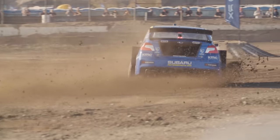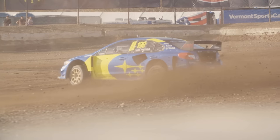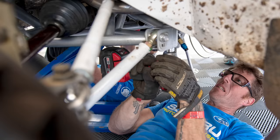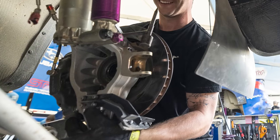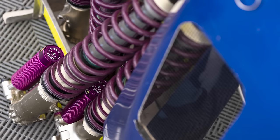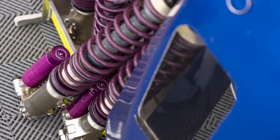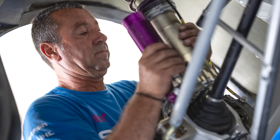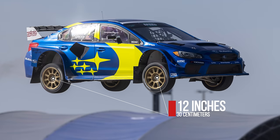Suspension is a cornerstone of any rallycross car, and the VT21X is no exception. With custom hardware like tubular control arms and ultra-strong billet hubs, the foundation is rock solid. It's manufactured by a company called Raiger, and you wouldn't believe how beefy this hardware is. The car boasts an astounding 12 inches of wheel travel, or 30 centimeters.